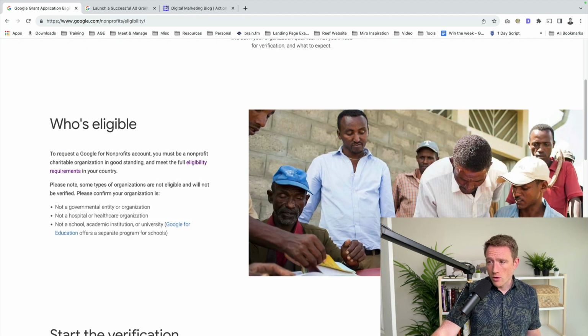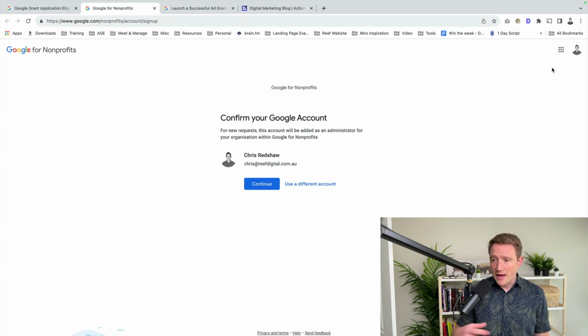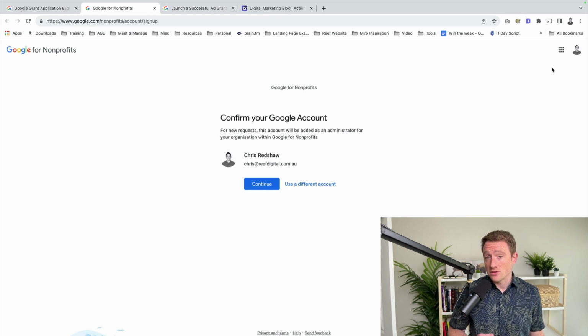How do you get it? Okay, what we're going to do is go up here to get started. This is going to take you through an application process. It's going to ask you some questions about your organization. Once you're done with that, it's not too long, Google will review your application. And if you are approved, you will receive a new Google Ads account that automatically loads with this $10,000 of spend to use each month.